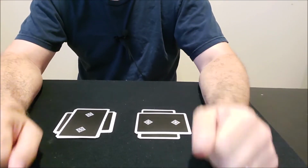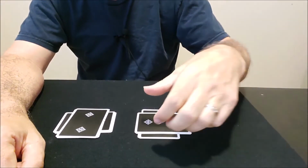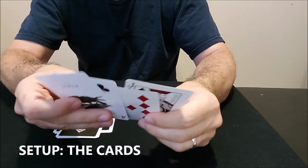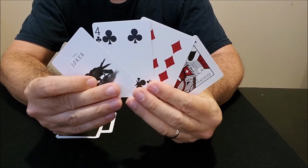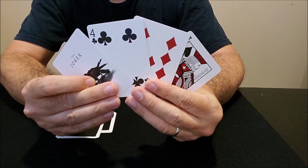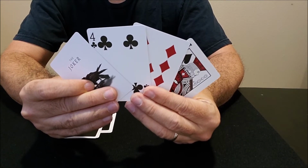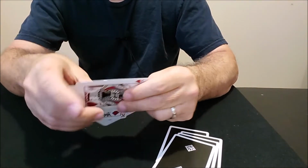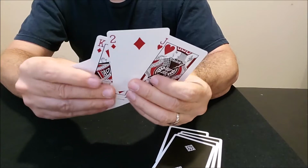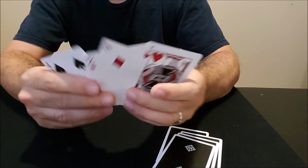Now I'm going to pause right here just to let you know what's going on. In this pile, I have 4 cards, and as you can see, the joker is on the bottom. In my pile, you'll also notice that I have a court card, a red card, and a black card. That's just to keep it interesting. And on this side, there's really no joker over here. I have 2 court cards and a red card and a black card.